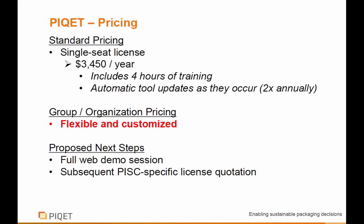And lastly, I show here PK standard pricing, although it's important to note that for industry organizations, there is a great deal of flexibility when it comes to pricing to get the right fit for the organization. So this overview was essentially a very quick synopsis of how PK works, but there are full demo sessions available as well for more information, and that's why that's been listed as a potential next step.